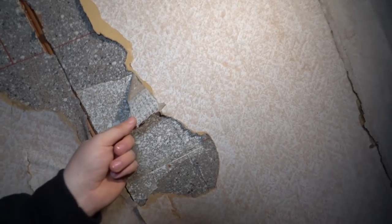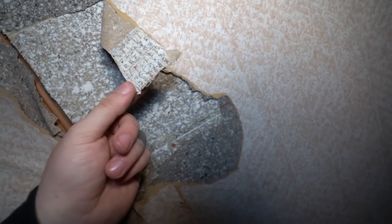What is that? I don't know. It's all like old measurements. What the fuck is that?